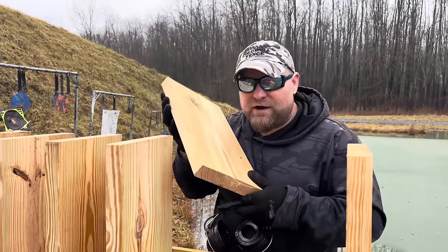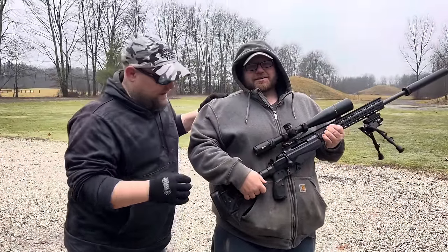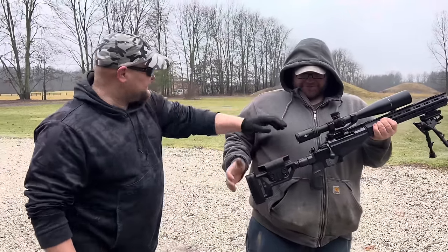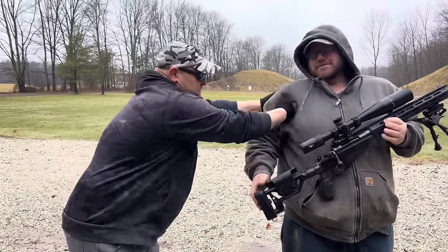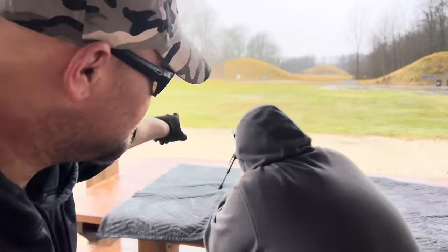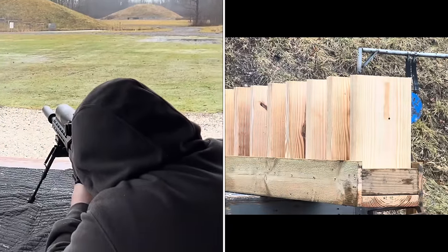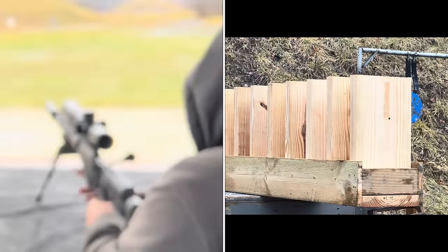Now let's go to the 308. For the 308, we're getting Well-Fed American involved. He's going to be shooting that. He's shooting a Tikka T3 TAC-2, 308 Winchester. We got a Vortex scope on it. Woods down there. We're going to be doing it at 100 yards. Here we go. Okay, here we go. 308, 100 yards. We're going to see how many boards it goes through. I think he missed. I think he actually missed.